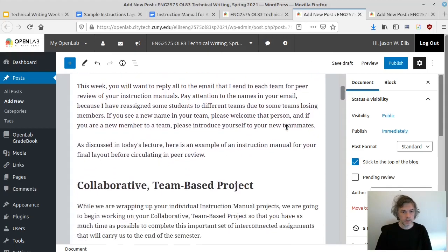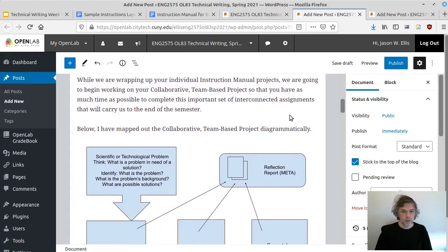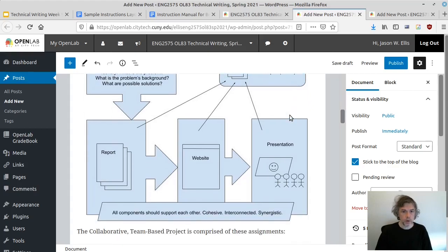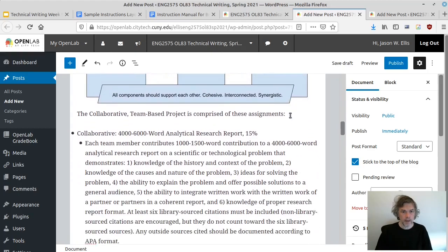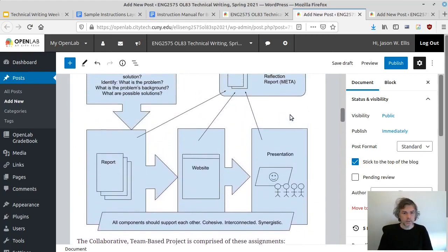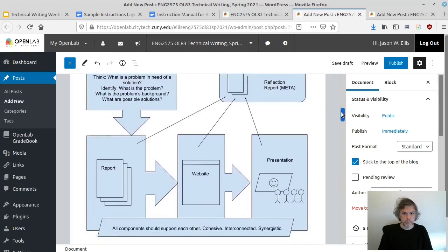All right, so what is the collaborative team-based project? This is going to be this week's lecture post whenever I post it to the site Wednesday. But I'm going to have it open to go over the different parts with you. So the team-based project, diagrammatically, meaning as a picture, looks like this. So if we start here, this box says think.